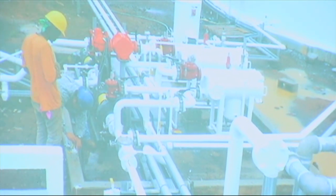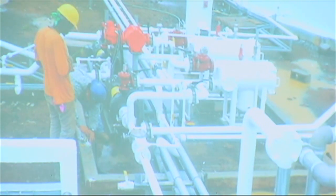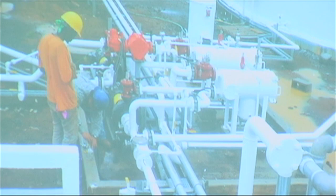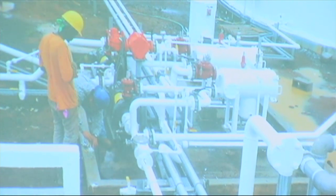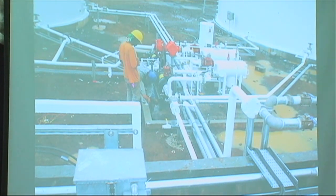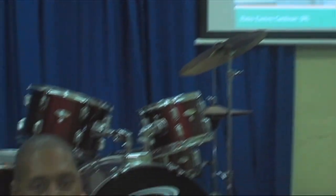the fuel. As I mentioned, these are part of the auditing requirements from the aircraft owners, that we have to have a facility to filter the fuel before it goes into our truck. So that is our filtration system to ensure quality.